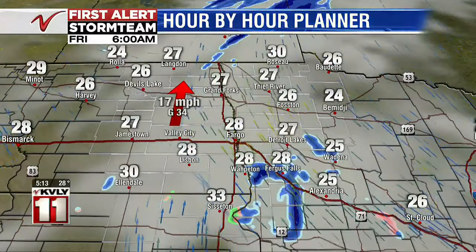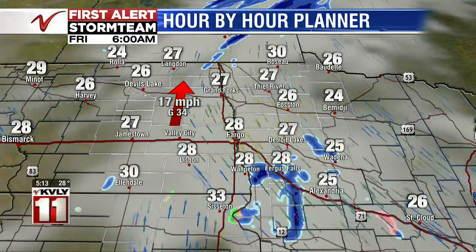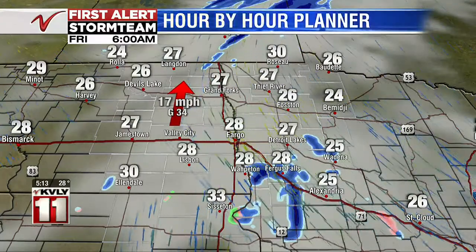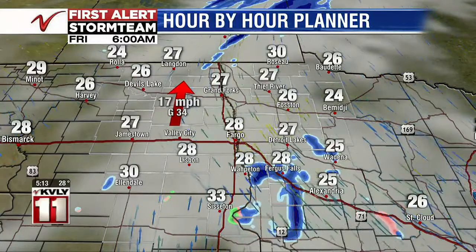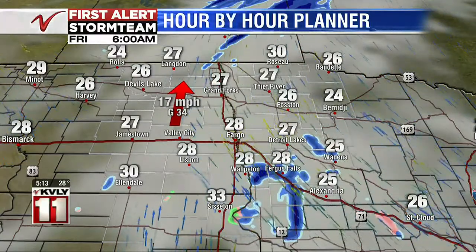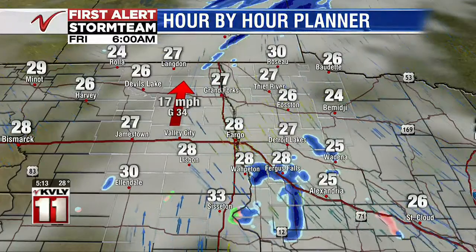So here's a look at our hour by hour planner here. We want to get right into it today. So the front's moving through. Ahead of it, we've got these strong winds out of the south. It's feeding in that moisture ahead of this front. And gradually, as the air saturates more and more, we'll see these snow showers work their way southward. It's moving through pretty quickly, though.